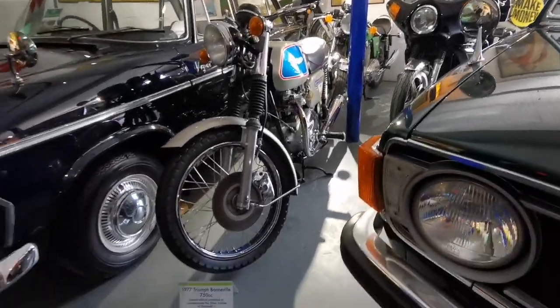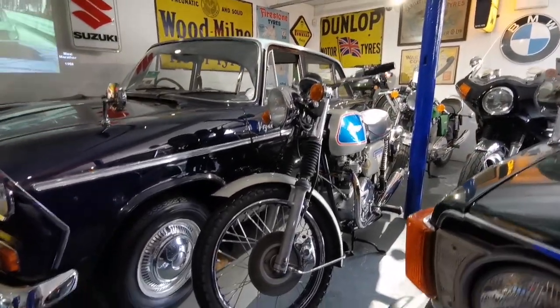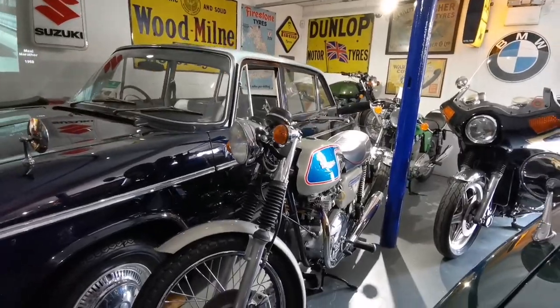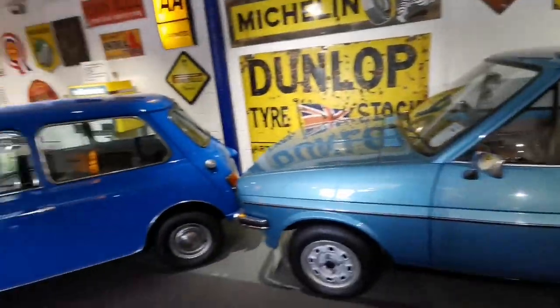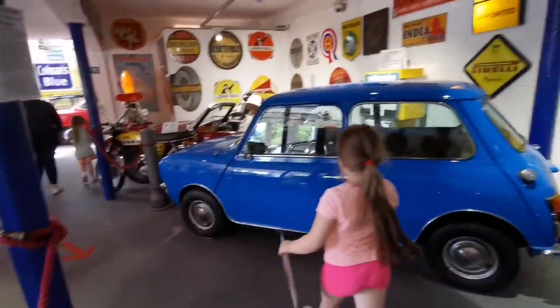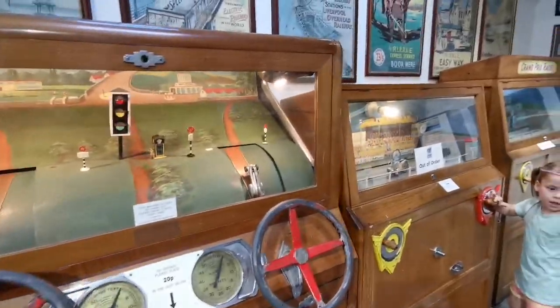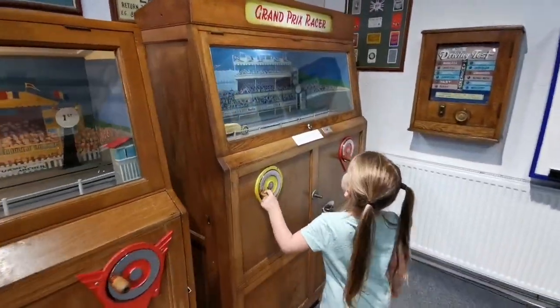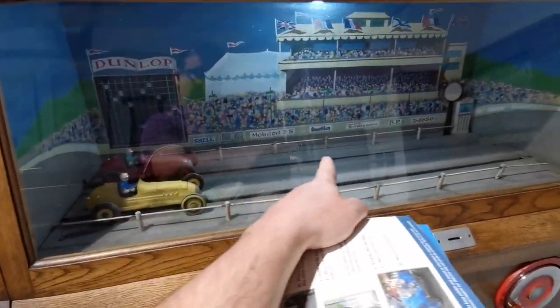See, it's a Triumph Bonneville, look, 1977, 750cc. Daddy. So, let's pass this car. That's a Mini. These are old games. I'm still giving this one. No. Look, this is how you would do races. Look at this.